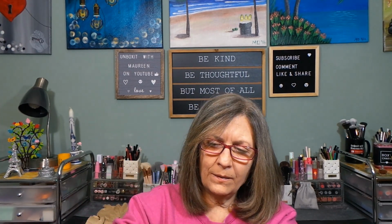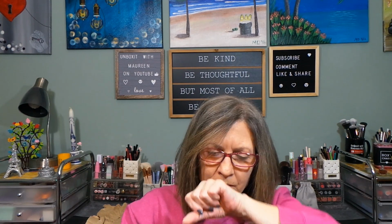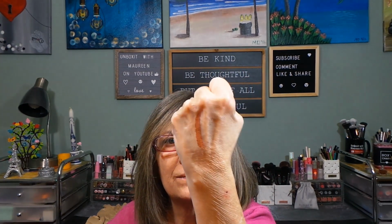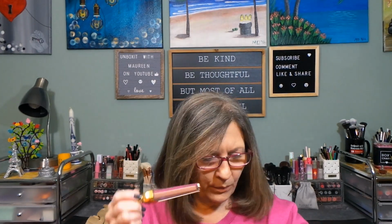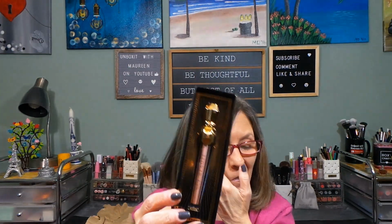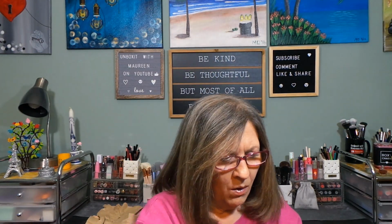Definitely a matte, which I'm fine with. No scent right there. Beautiful. Perfect shade for me. Oh my goodness. I think that is a stunning presentation right there. Beautiful. Wow. Okay, I'm excited for that.